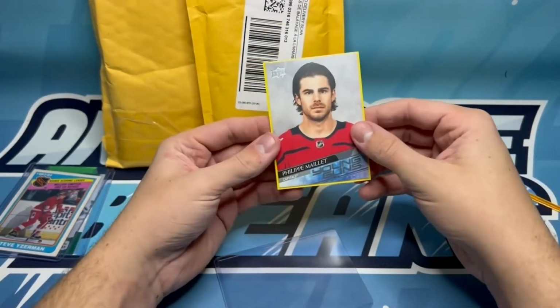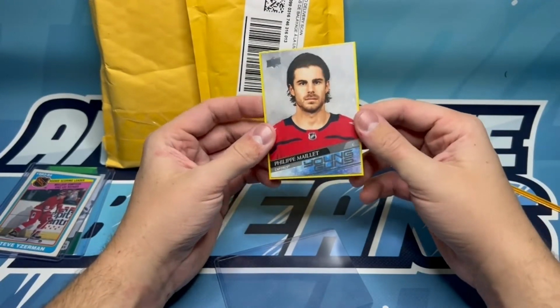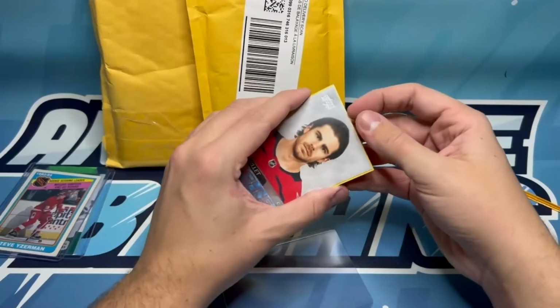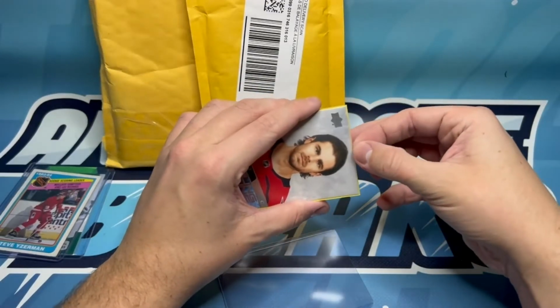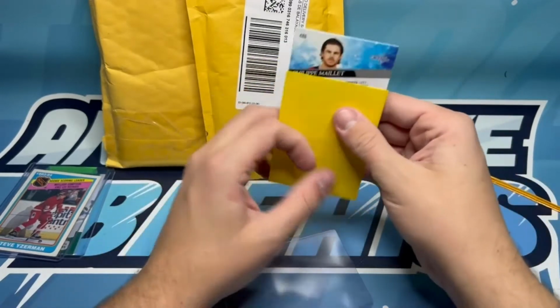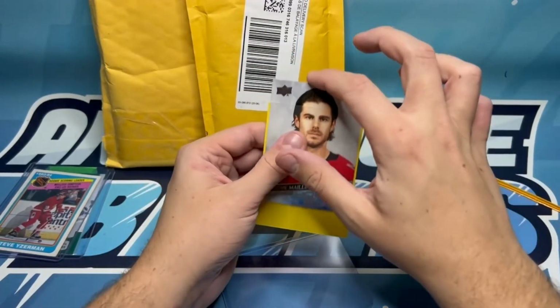for a second, you wouldn't believe I went silent there. For a second, I thought it was cardboard, like it feels funny, but it's just the top loader. But it is a real card. I was really confused there for a second. But yeah, Phil Maillet, 486.